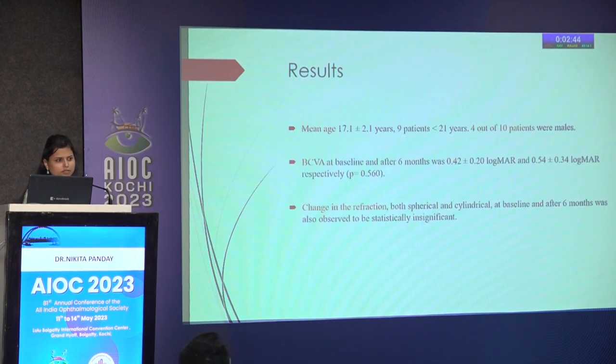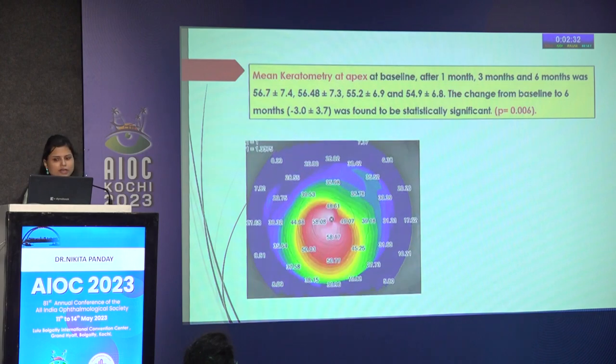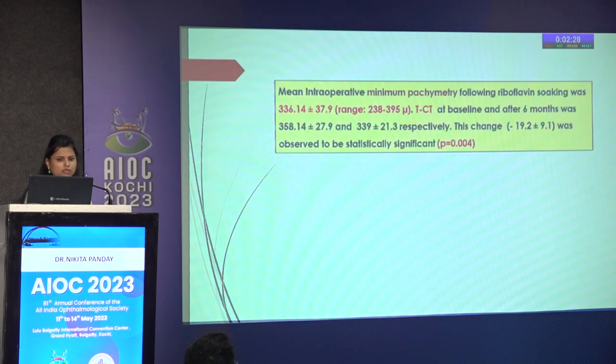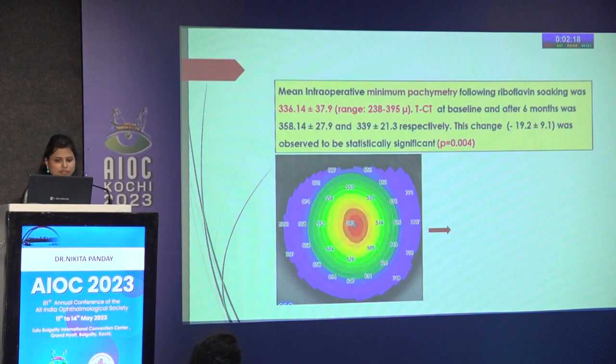Results showed most of the patients were less than 21 years of age. 4 out of 10 of them were males. Change in BCVA and change in refraction was found to be statistically insignificant after 6 months. But mean keratometry at apex changed significantly after 6 months. These are a few examples. Mean intraoperative minimum pachymetry ranged from 238 minimum to 395 micron maximum. This change again was significant at the end of 6 months.